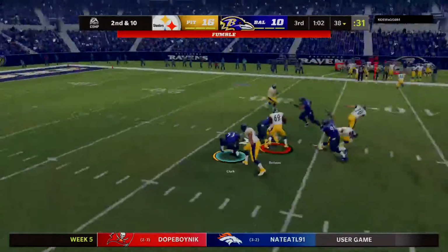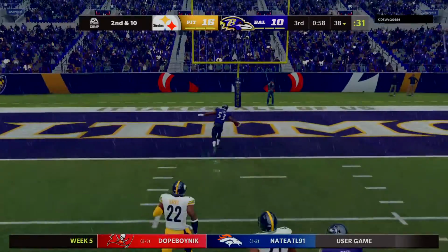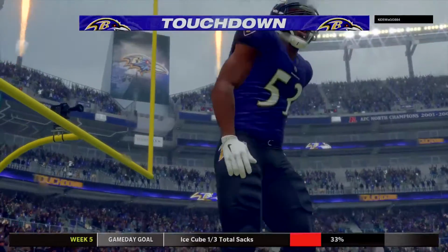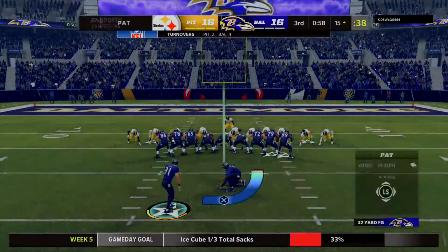Nowhere to go here. He lost the football. And it's picked up by the Ravens. And this is going to be brought back for a Baltimore touchdown. So that is now 2 fumble return touchdowns.